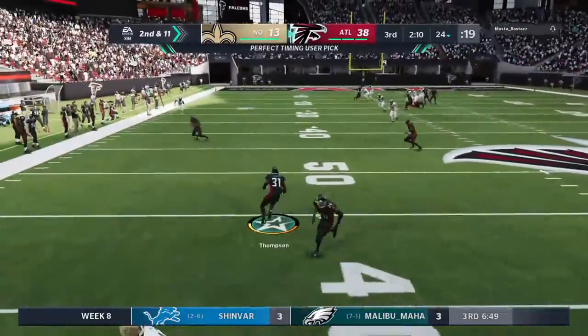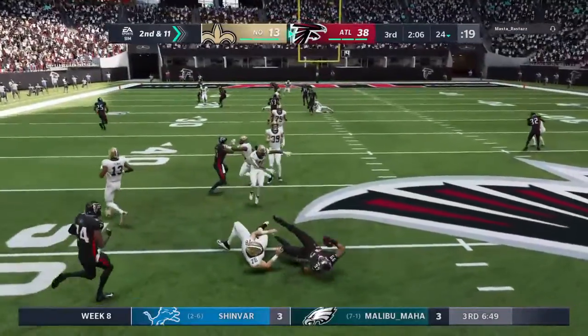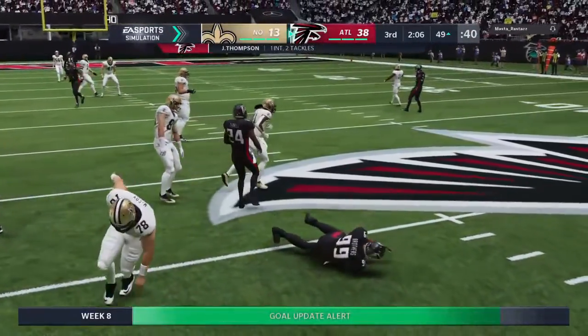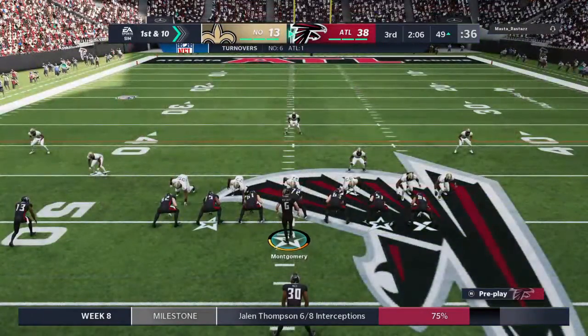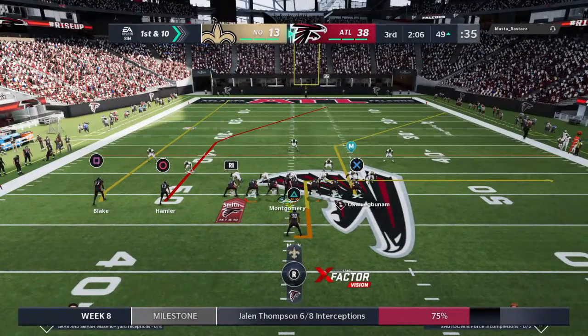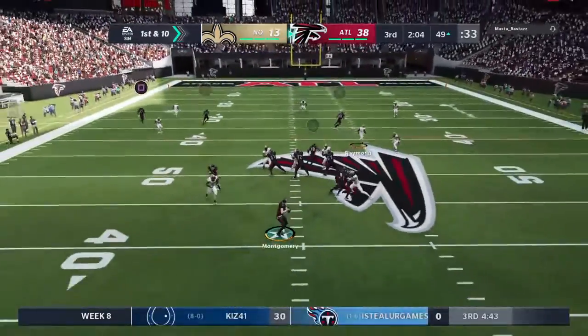And my goodness, another interception. Jalen Thompson picks it, and he's just across midfield and down at the 49-yard line. So 1st and 10, and if they score on this drive, might have to start digging in our second-half blowout material.